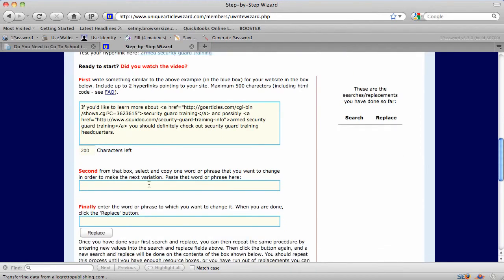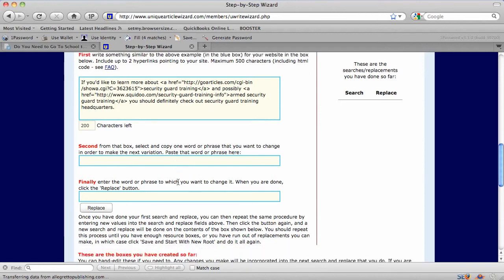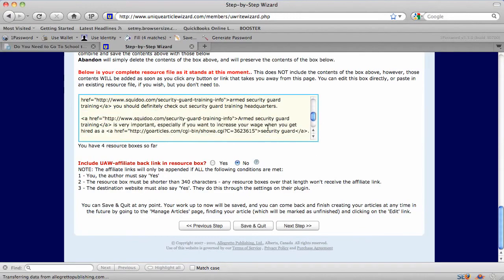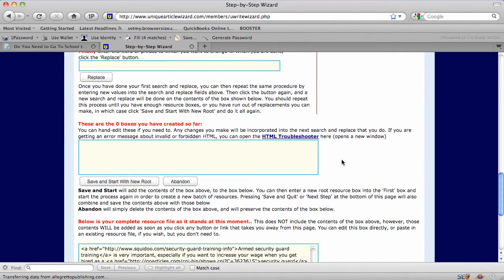So the rest of this process is creating different variations of this, because you'll want 2 to 4 different variations, so it's not duplicated throughout all the hundreds of different backlinks. So I'm just going to fast forward this part for you right now. All right, so I just finished creating my resource boxes. I have 4 different versions here. It wasn't that hard to create. Just follow the instructions up here.